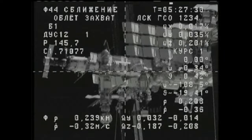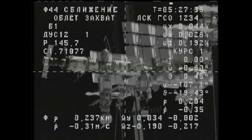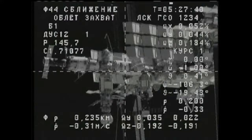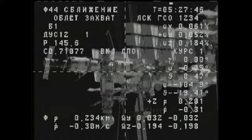Дальность 240. 240 is the range, and range rate is 0.32. Принято. And we are aiming for the MRM2 docking node.